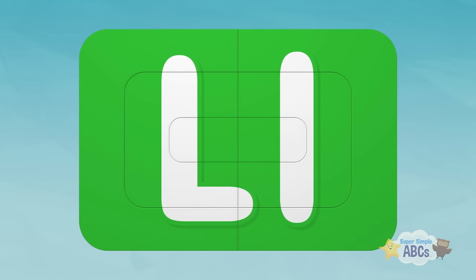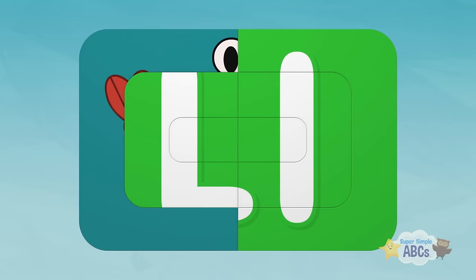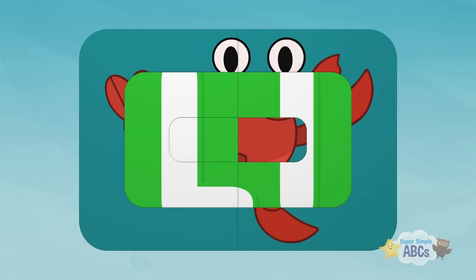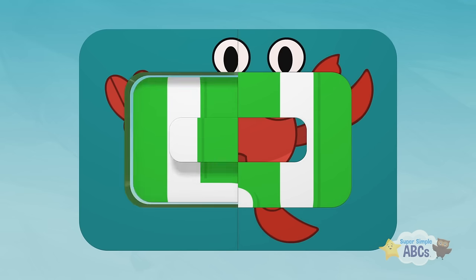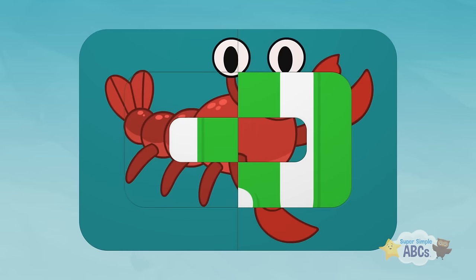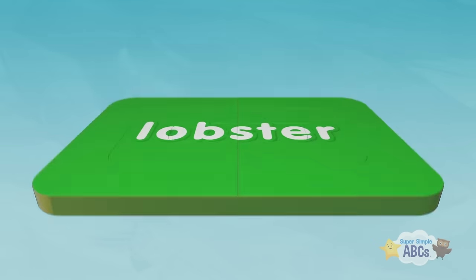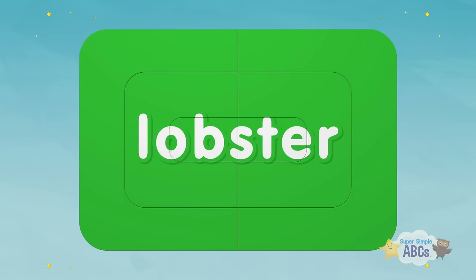Okay, this is the last one. Oh, I think I see an eye looking at me. This is definitely something red. There's another eye. Wow, look at all those legs. I know what this is. Lobster. Lobster starts with the letter L.